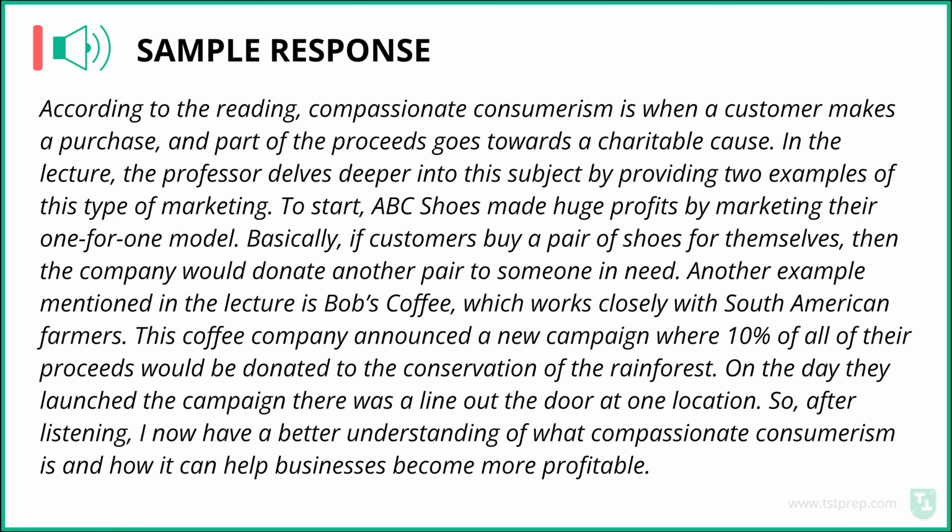According to the reading, compassionate consumerism is when a customer makes a purchase and part of the proceeds goes towards a charitable cause. In the lecture, the professor delves deeper into this subject by providing 2 examples of this type of marketing. To start, ABC Shoes made huge profits by marketing their one-for-one model.